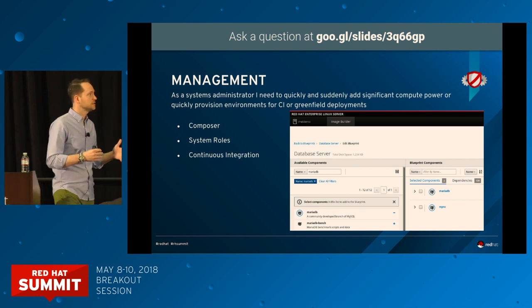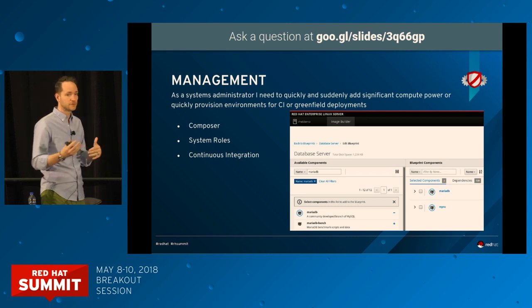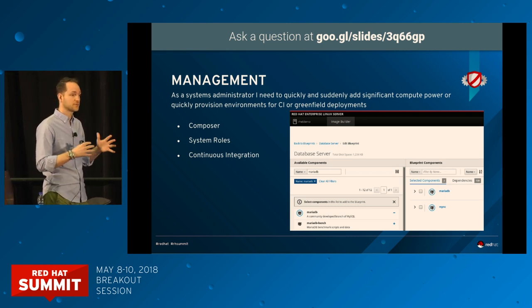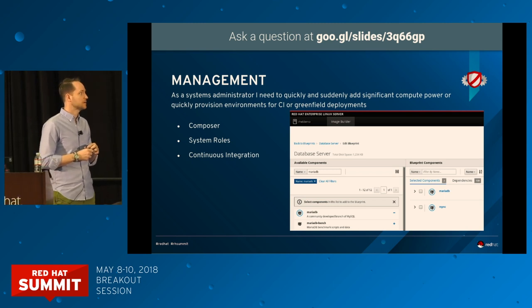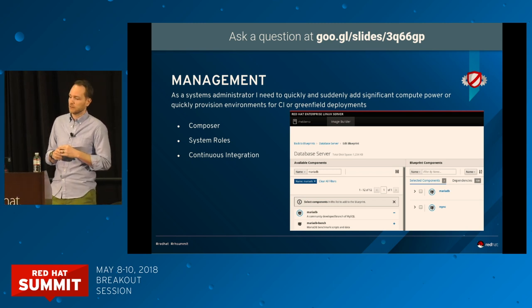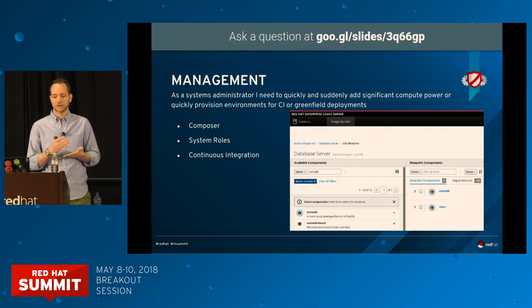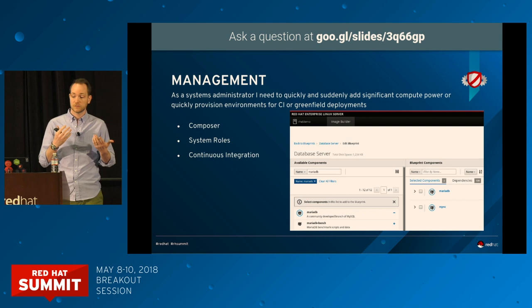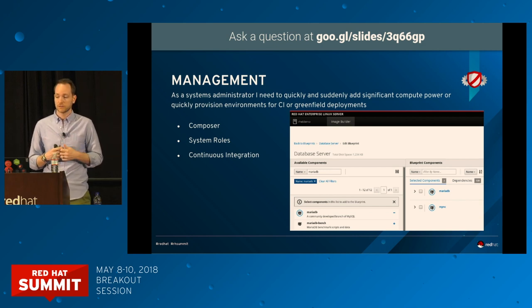As a systems administrator, you need to very quickly and suddenly add new compute power or quickly provision environments for CI or greenfield deployments. You need to work very closely with your developers who may have fairly abstract ideas about what they actually want. We'll just say that. And so one of the things that we've been looking at working on is Composer. Composer is a really great way that you can create new custom trees and images and consume content from Red Hat's portfolio, including third parties and custom software that you write. You can create images like DVD installers, file system level images, virtual cloud, and even atomic-like builds if you want to build your own atomic-like build.